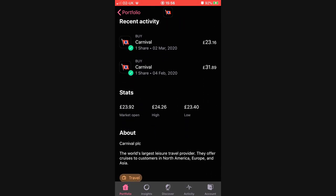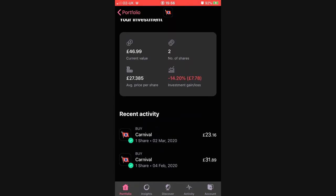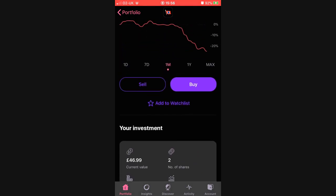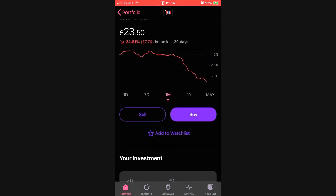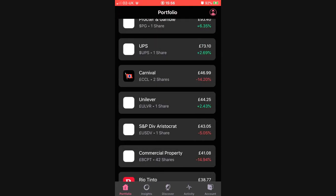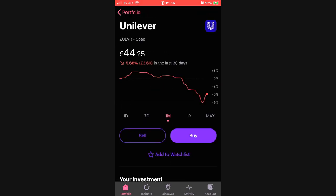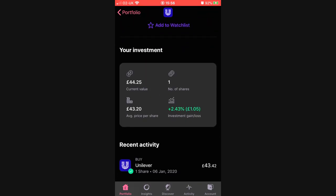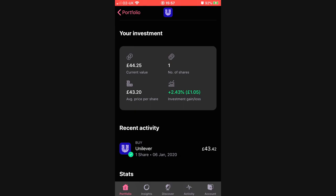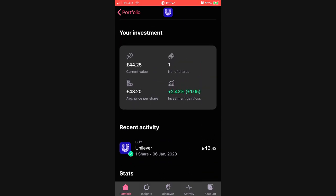I don't envisage these guys recovering anytime soon, and at least not until the summer, when the virus might be contained a little bit more by the summer weather. So I'll be looking to add to this position. Its yield is super strong as well. Next up is Unilever. These are largely unchanged, quite a defensive stock. So it went down about 2% and now it's gone back up 2%. I'm currently sitting 2% up, or £1.